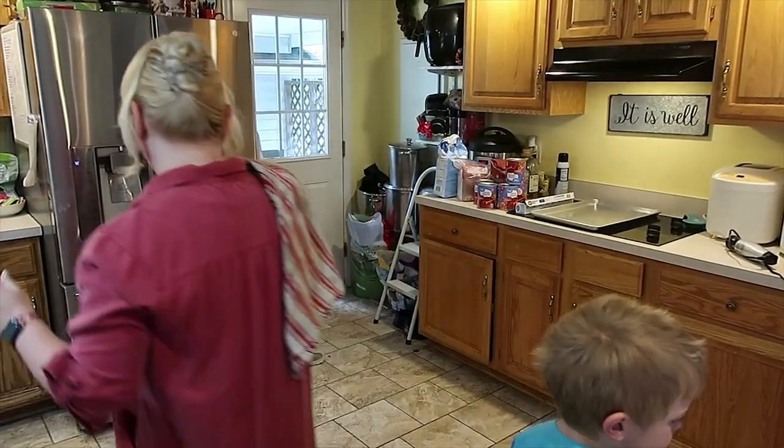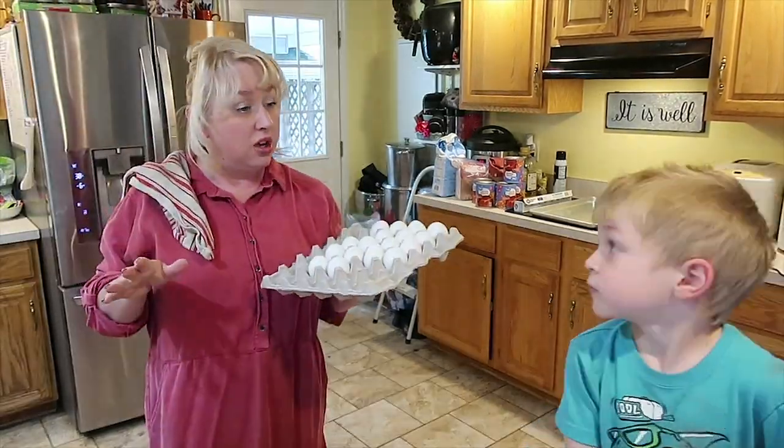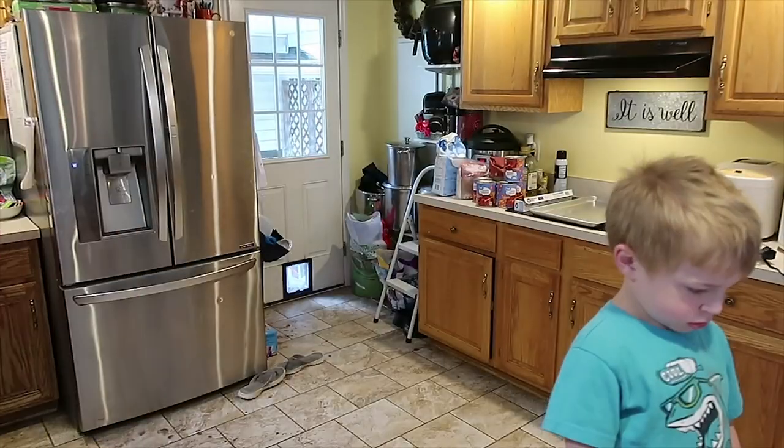Okay, it's going to be lots of fun because we get to crack a lot of eggs for these pancakes. Ooh, I think we're ready. I would usually put cinnamon in this too, but I don't have any cinnamon.